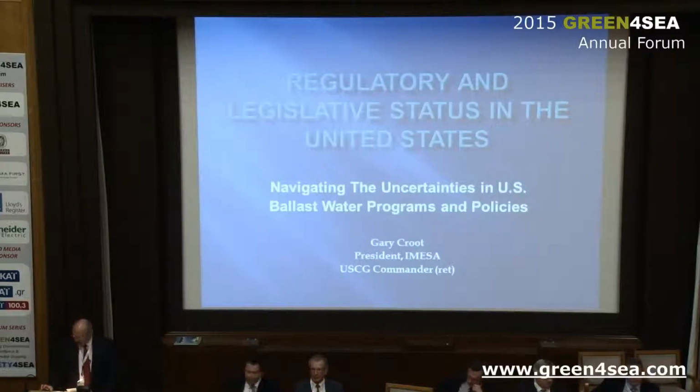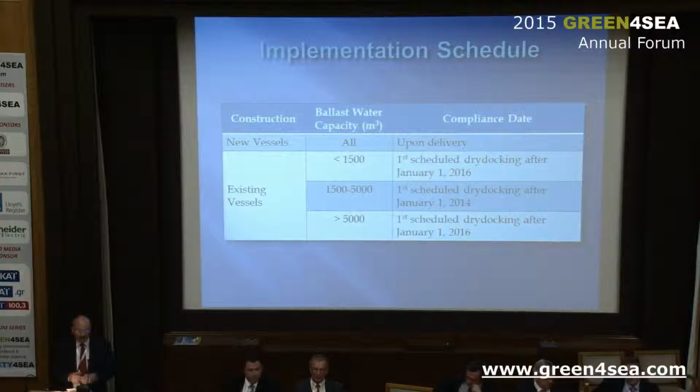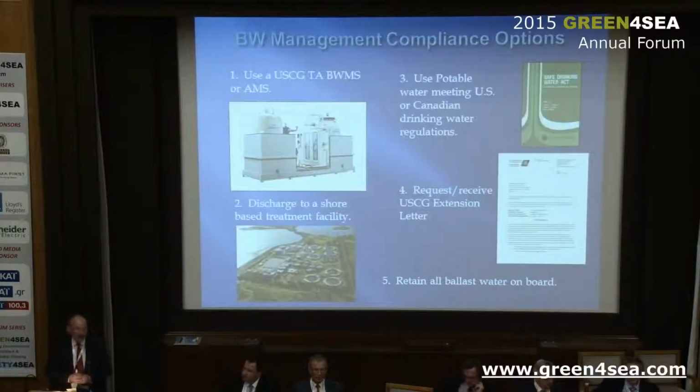So here's the Coast Guard's implementation schedule. It's the same as the Vessel General Permit implementation schedule, and as you can see, vessels that had 1,500 to 5,000 cubic meters ballast water capacity are already required to be in compliance with the discharge standard. How can they do that? Well, they can choose one of 5 methods. 99% of the vessels are going to either install a ballast water management system to comply with the discharge standard, or they're going to request a Coast Guard extension letter that allows them to continue ballast water exchange until there are adequate numbers of ballast water management systems that have been U.S. type approved.